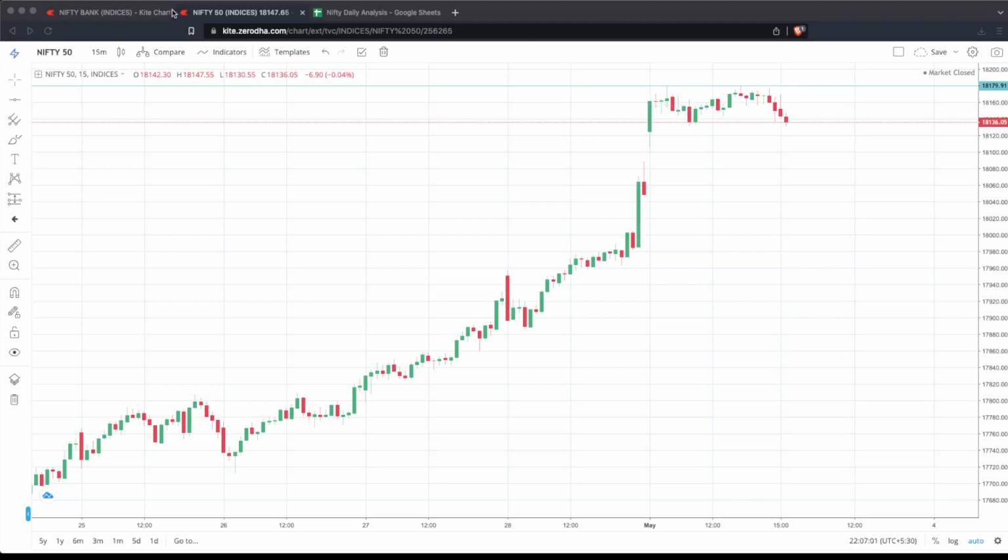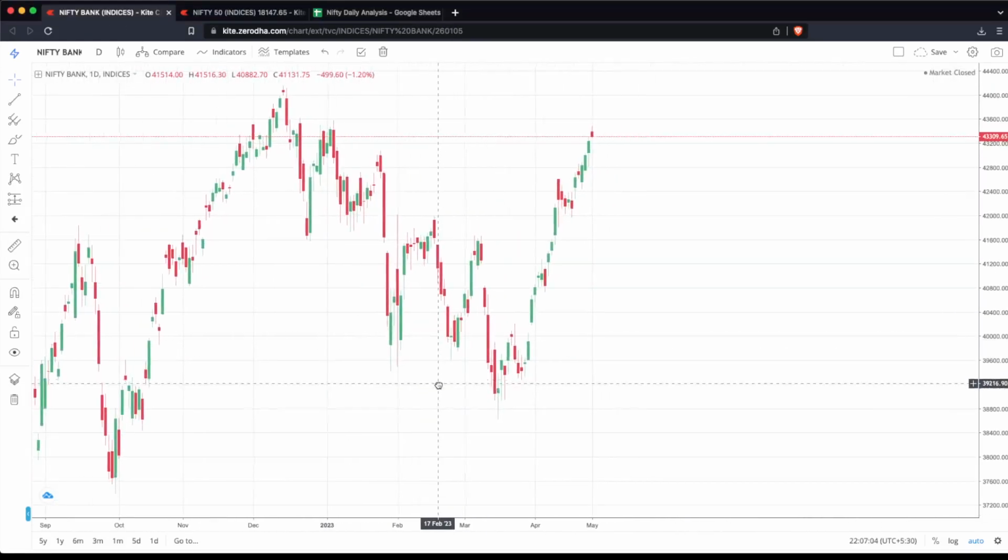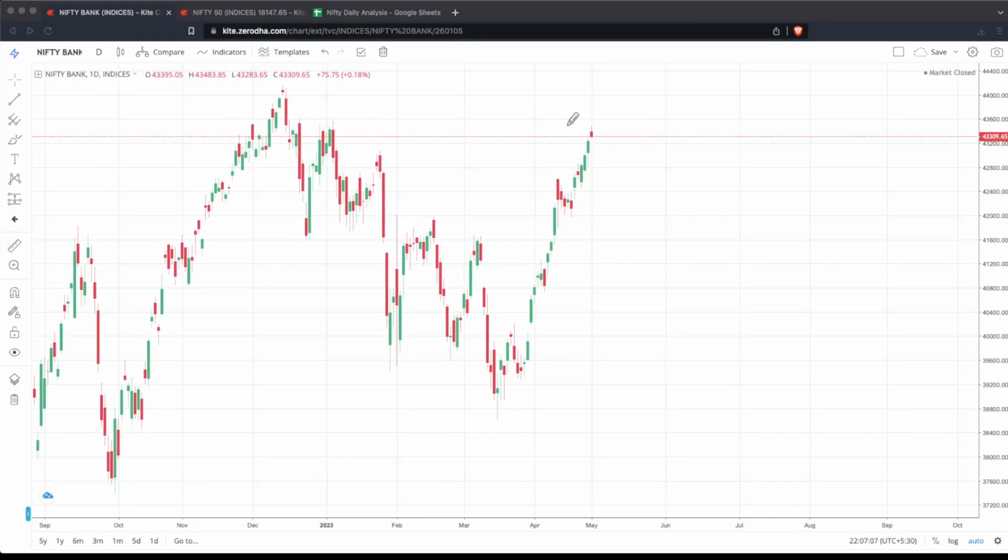Looking at Bank Nifty, I had also mentioned that around 43,500 there is resistance, and we have to see what happens with the price around that point. At 43,500 we now see a negative price action, and this also forms an evening star pattern, with this sharp rise and a gap up opening, and then the price not sustaining the opening. So technically, if tomorrow opens lower and closes lower, then it may be a reversal in Bank Nifty also.